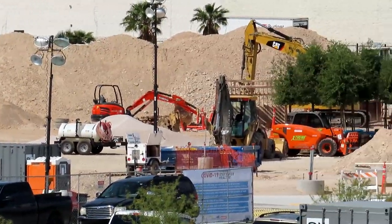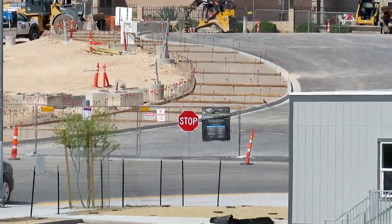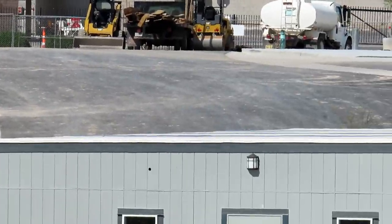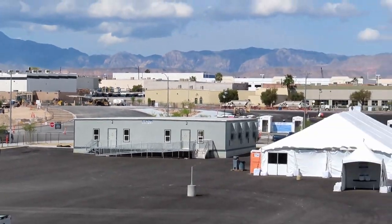Then over this way, you can see they're still working. They got all the forms up there to have the sidewalks next to this drive that goes in. That's the lot on the very northwest corner.